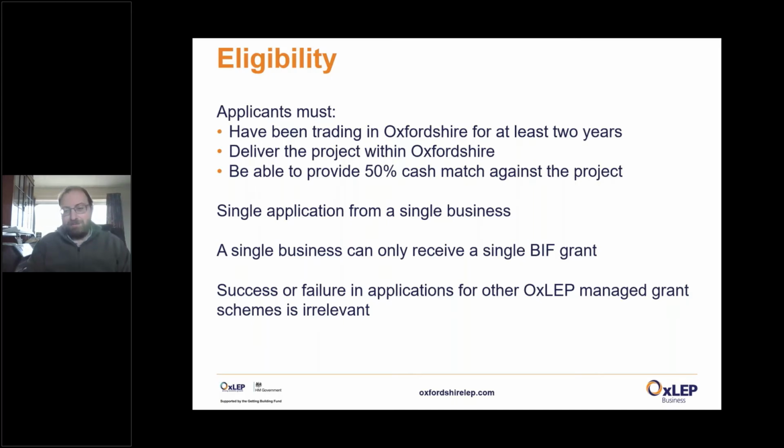You will not have any advantage from having been awarded or not been awarded one of the other grants, nor will you have any disadvantage from that. These grants are awarded on the merit of the applications received.